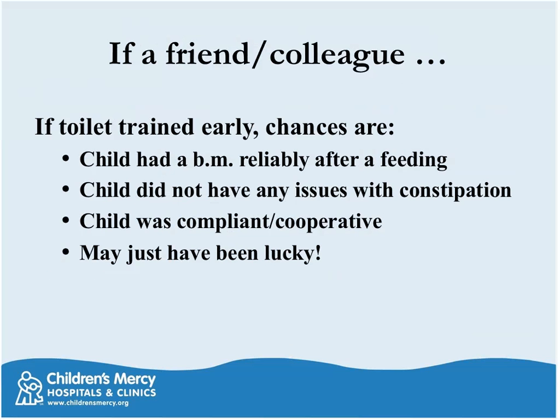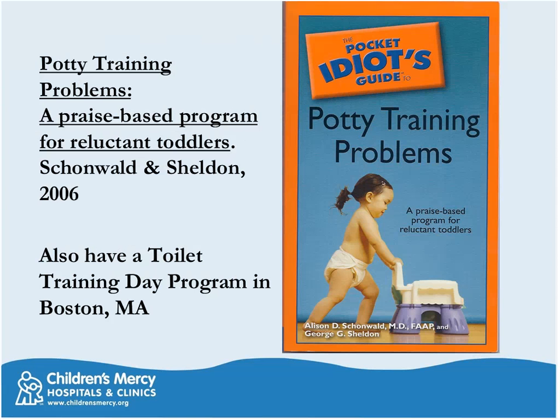If a friend or colleague is bragging to you about how they toilet train their child quickly or early, there are several things that are common for kids that are easy: they had a bowel movement reliably after feeding, they didn't have issues with constipation, the child was extremely cooperative or compliant, and there was probably a big luck factor.